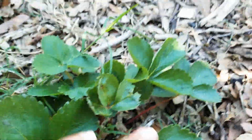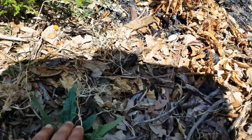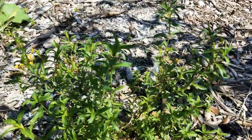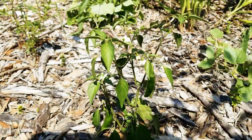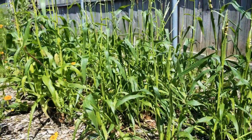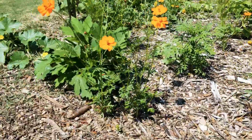Oregano's looking good. This is another kind of squash or something. Got a strawberry down here. I think this is some kind of native flower too. This is my Mexican tarragon. A couple of serrano pepper plants right there. Some more volunteers. Some of my corn got blown over from the high winds recently. It'll be alright.